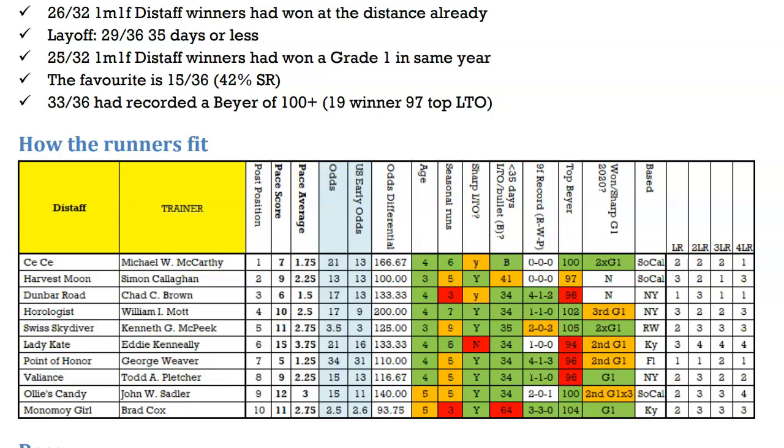Monomoy Girl, it's not a great draw in 10, but she doesn't need to be on the lead, so she can find a position in a race that's not got bundles of speed in it. I think she's a pretty solid bet to win again, for all that she's a fairly tight price at around 7 to 4. She will take a lot of beating. For those who want to bet each way, the one that might be interesting in that context is Ollie's Candy. 5-year-old now, danced a lot of dances, high class form, been second in 3 Grade 1s this year. She might be second in a 4th here. But it looks like Monomoy Girl to me, and I kind of want to be against Swiss Skydiver as much as I love her and what she's done this year.